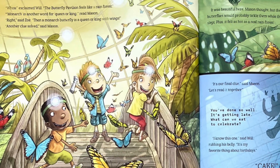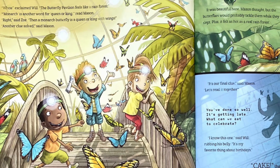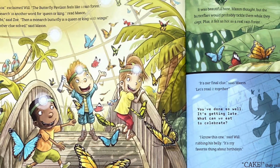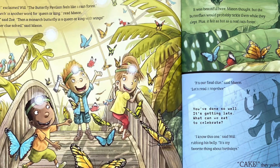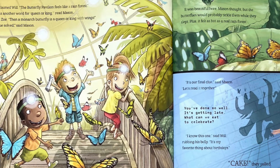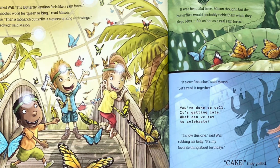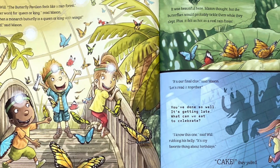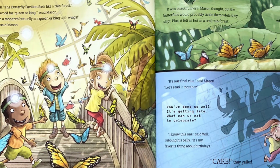"Wow!" exclaimed Will. "The butterfly pavilion feels like a rainforest." "Monarch is another word for queen or king," read Martin. "Right," said Suey. "Then a monarch butterfly is a queen or king with wings." "Another clue solved," said Martin.